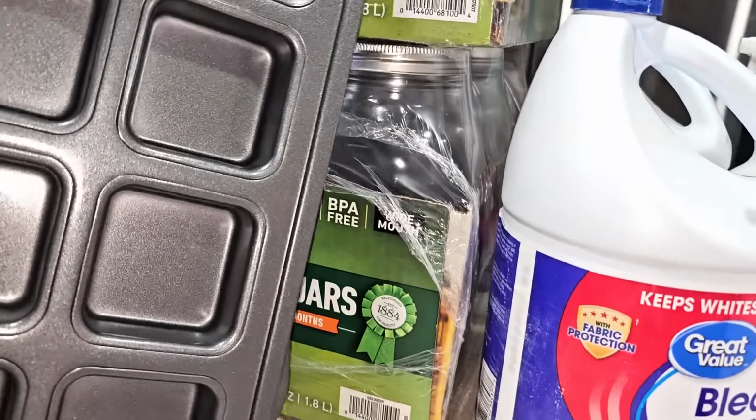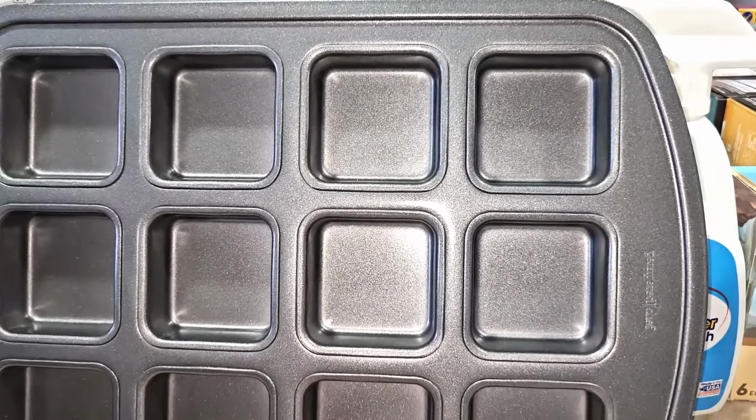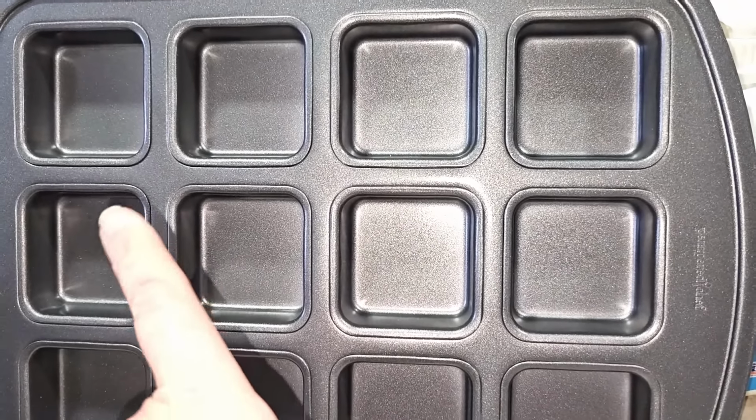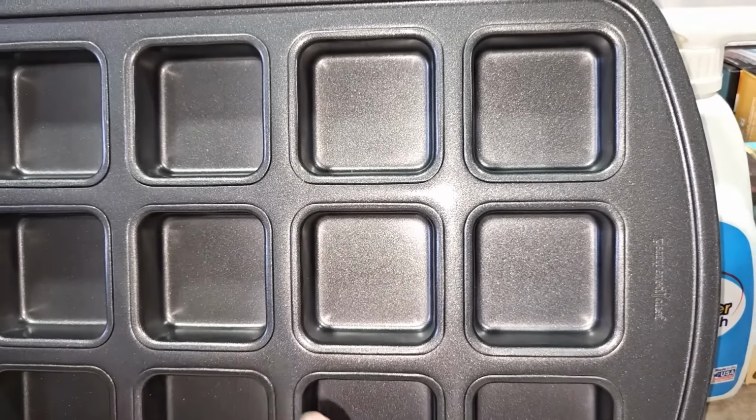And then the final thing I have over here is these. They're actually called brownie pans. It's kind of like a square muffin pan. The idea with this is you could put the brownie batter into each individual well, so you have separate brownies that all have the crusty edges.